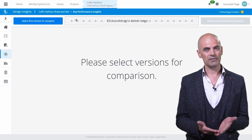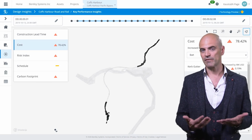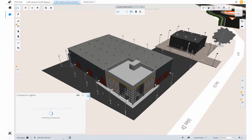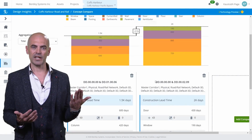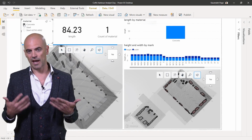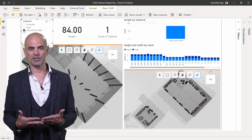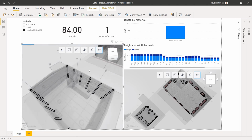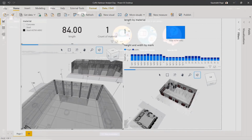It's here where you can identify your key performance indicators such as costs, schedule, material, risk factors, and carbon footprint. When design is updated, changes can be visualized from a comparison dashboard. Here you can see trend lines and make informed decisions based on the data. In addition to these out-of-the-box reports, we've seen increased use of Microsoft Power BI by our users. And in response to that, we've created data connectors so the digital twin data can flow to Power BI and integrate with enterprise BI reports.